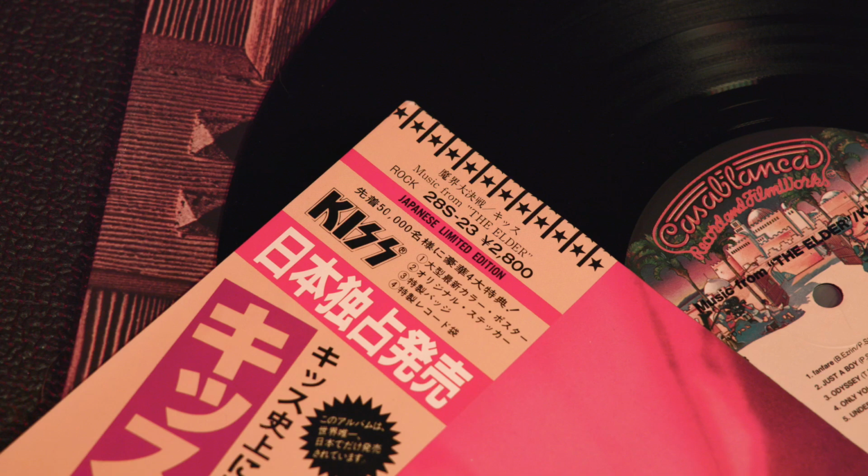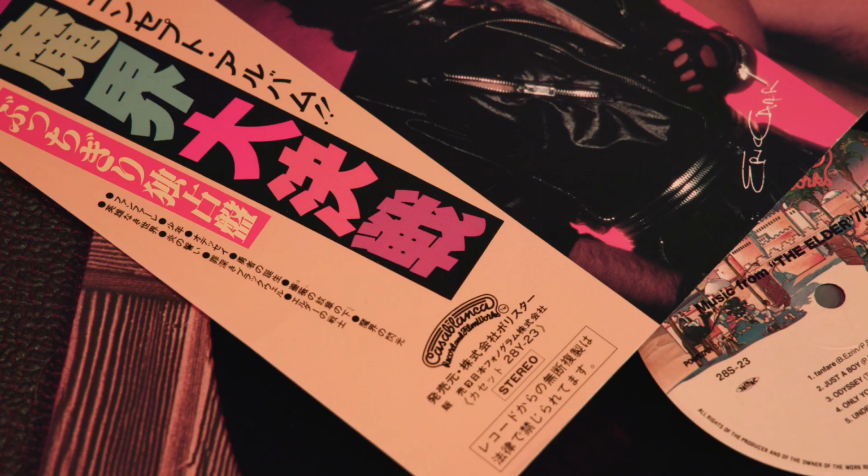I think just having the guys on the cover would have been a nicer way to showcase Eric Carr. He had already been in the band supporting the Australian tour for Unmasked. We would not get to see him again until 1982, with the release of Creatures of the Night.